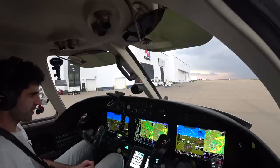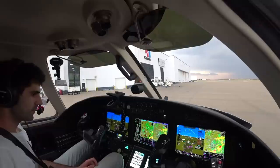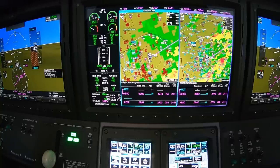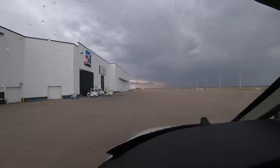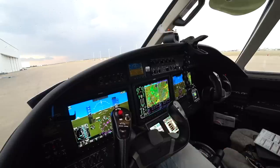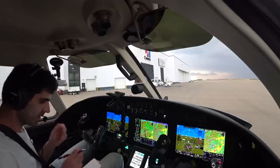So the second starts a generator assisted start. N2's coming up nice and quick, introduce the fuel. There's ignition, fuel flow, oil pressure. Nice start, beautiful. All right. Greg, you'll be proud of me. Going old school today, getting the clearance, and here we go.